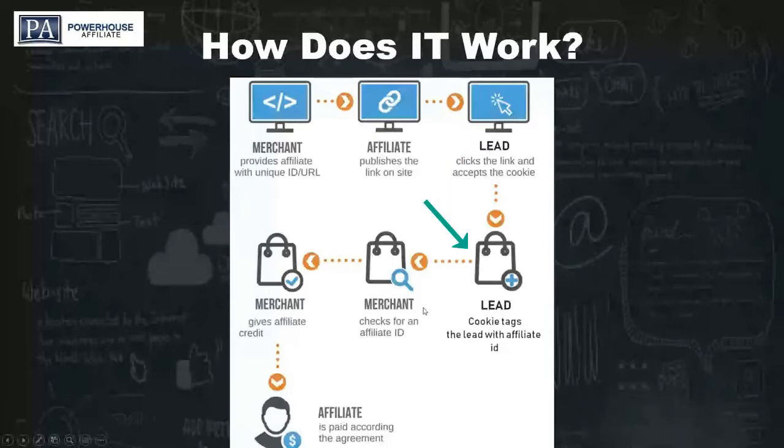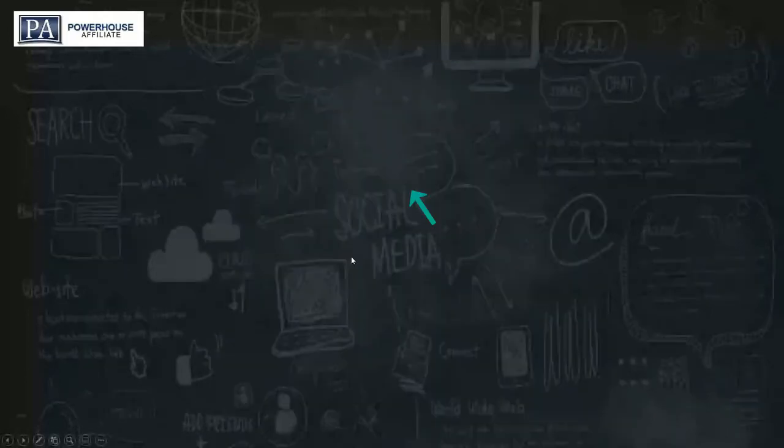And now, as soon as they become a lead, the merchant checks the affiliate ID in that cookie, at which point we, the affiliate, get the credit and we get paid according to the agreement. So basically, again, we're just the middle between the merchant and the potential leads. So we are driving these people to our website so that the merchant will pay us for these leads.